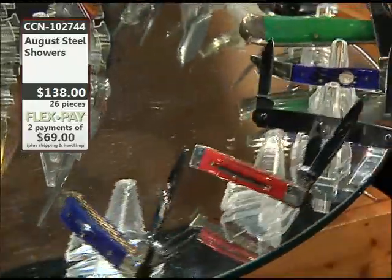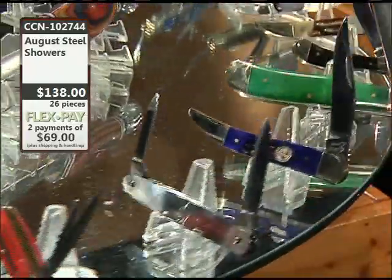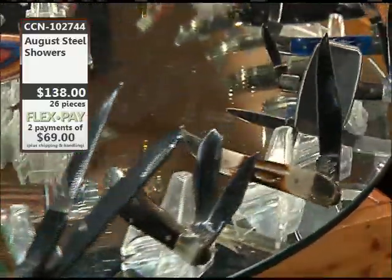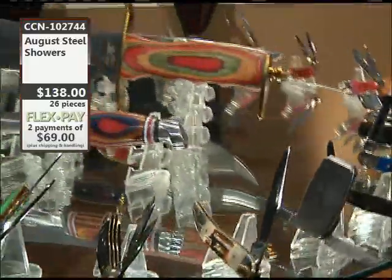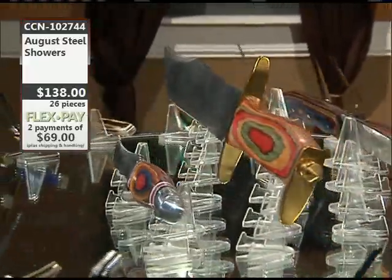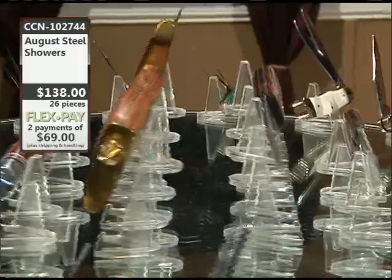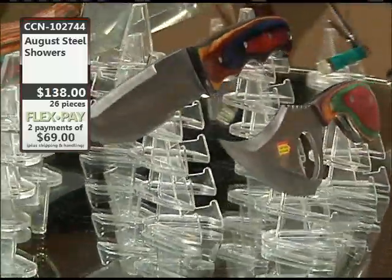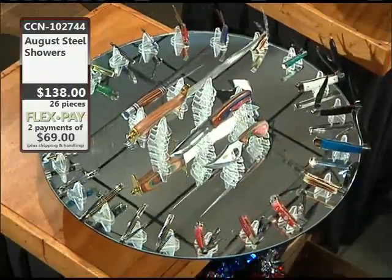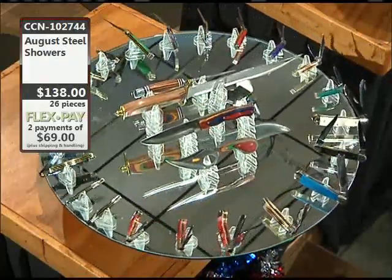But 26 total, 4 fixed blades. You could look at just the fixed blades and almost come up with the 138. It's just a huge variety. If you're buying and reselling, it's going to give you a lot to work with. You may want to get one of those displays that we have too, the 12 by 18 display. You can put all those in there and that'll help you on the resale market.